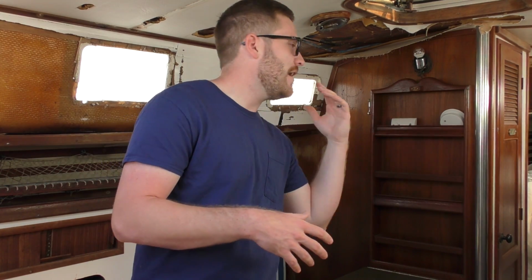Now, I know a lot of you safety guys out there are just gonna be yelling at the screen right now because you don't think that I should be moving the boat in the state that it is, without the port lights and without the lifelines and without the grab handles and without the use of our mainsail. And I agree. Don't try this at home, guys. The only reason that we're doing this is because A, we know the waters, B, we're confident in the boat, and C, we have taken safety precautions.